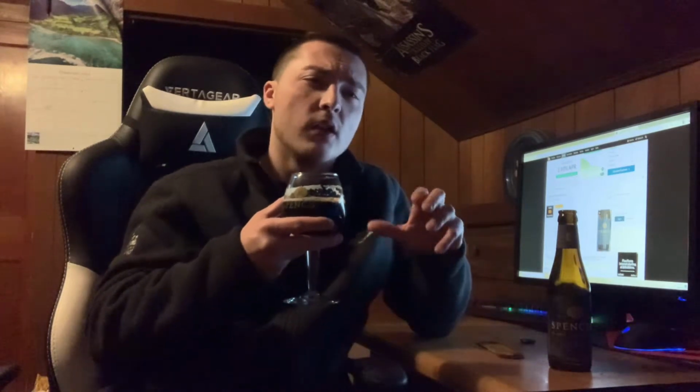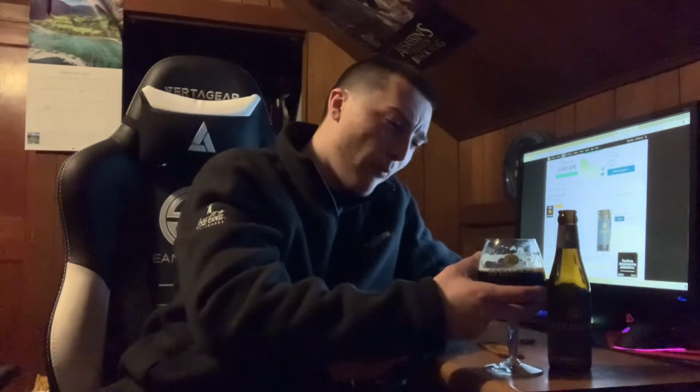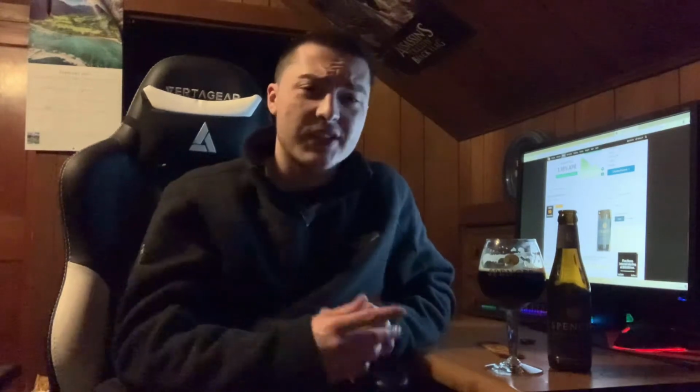It's actually pretty good. Like I said, I like the fact that it has a lot more carbonation than most Imperial Stouts usually do. Usually they're a little bit more on the flatter side. Not saying that they're usually flat, but definitely less carbonation than this. Yeah, this is really good. I could see this being one of those beers where each time you sip it, you pick up more and more flavor. Definitely a creamy, rich, smooth mouthfeel.